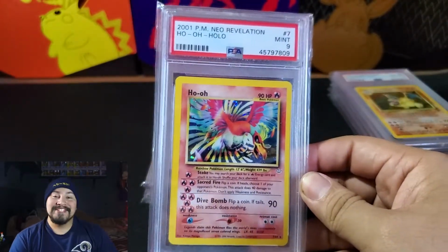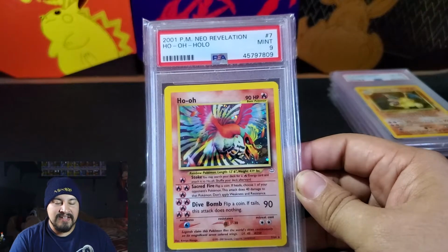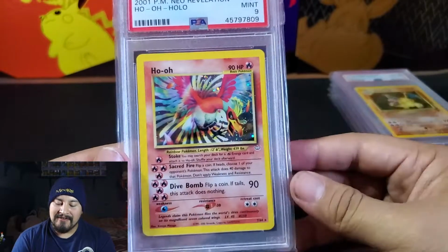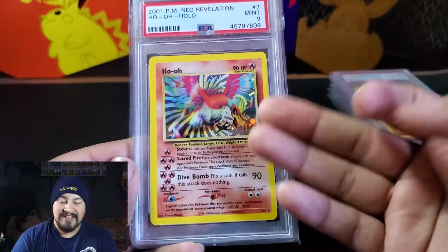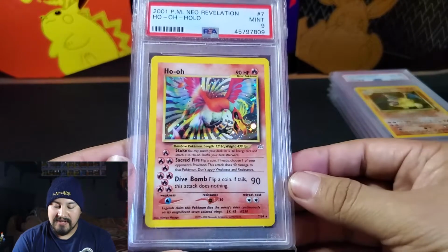I actually pulled this card on the channel. If you haven't seen it, it's really fun. Way back, I think I opened up a Neo Revelation and a first edition Gym Challenge pack on the channel, along with some other packs as well. I pulled this card and I was stoked about it. I didn't know how much this card was going for at the time, and it actually was going for quite a bit. But I was stoked because it's Ho-Oh, and Ho-Oh is one of my favorite legendary birds.